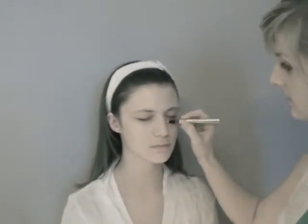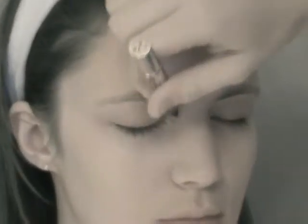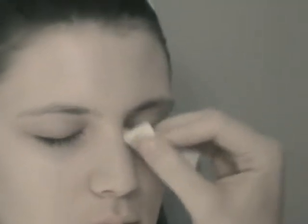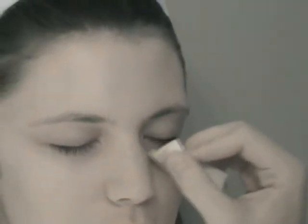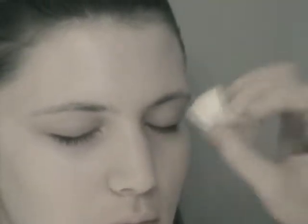In the dark patches, just there. Just a little small tiny amount on each eye, like this. And then with the top of your sponge, just blend in really lightly. So now it will make you look more awake, but it doesn't attract so much light to your face, so it is a lot better.